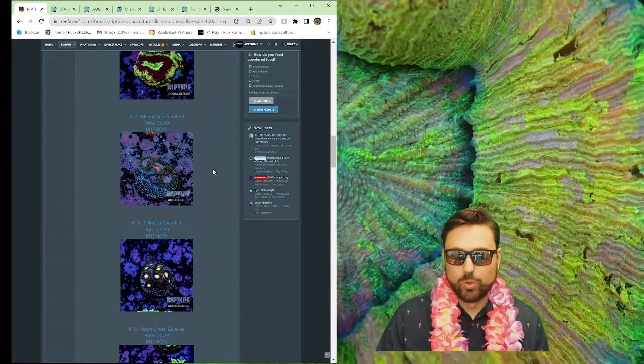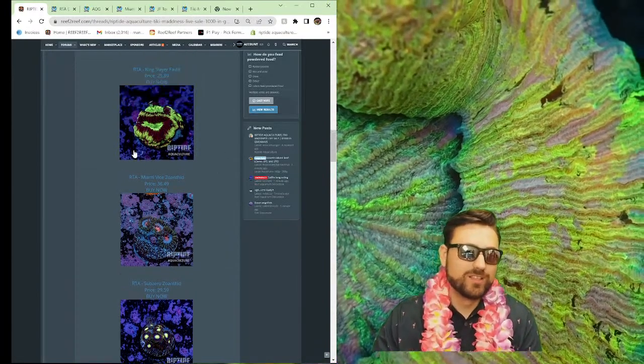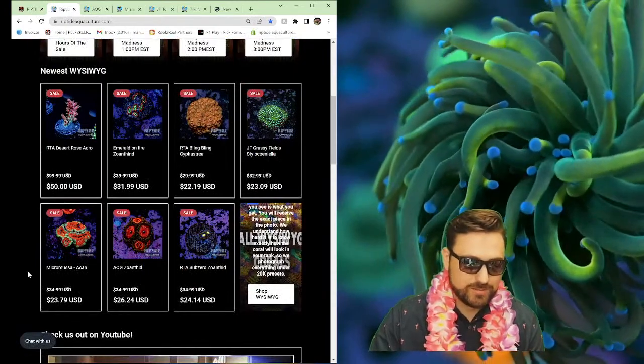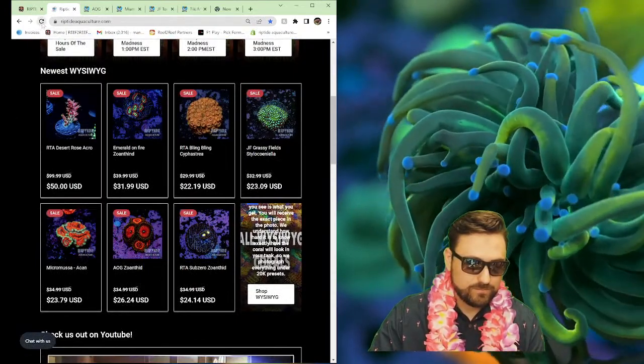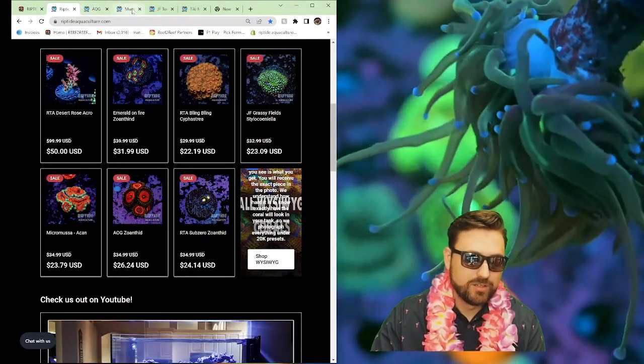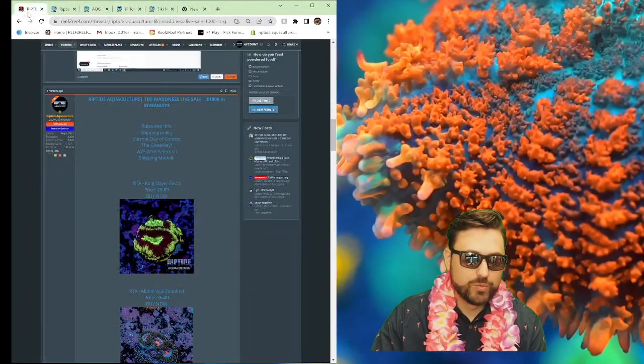But yeah, blue coral, man, I love it. I don't know what it is, but I collect it so much. We got some really sweet zooanthids on here. Let's see here. What else we got?